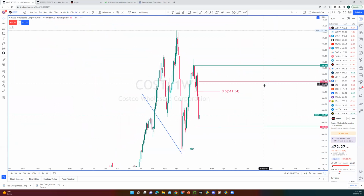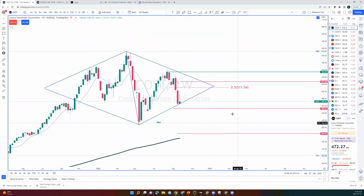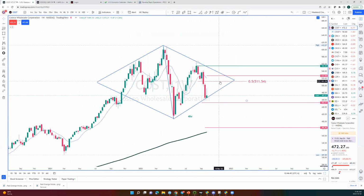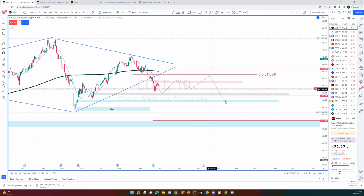Okay. Now go to the weekly here quickly. It is respecting this demand, I can't even talk, this diamond very nicely. So I do like Costco for it to come back and retest this area. And this also is a fib level of 50% as well. So if we get a reject here, and as you can see, I have a path on it, and this is what I'm looking for it to come down to.